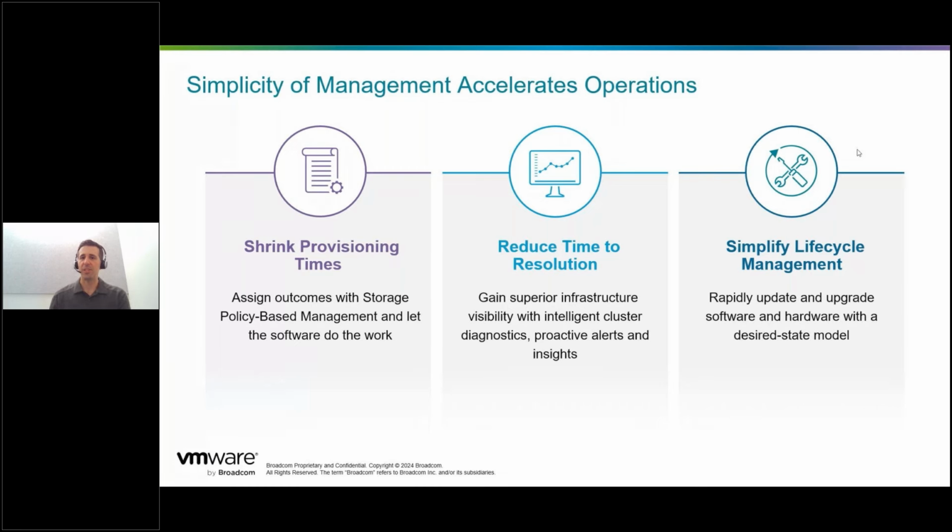We get it through Aria Operations, where you can do things like compliance audits of your vSAN environment and take action to make sure that you're compliant with a variety of regulations. It can pool all those health alerts so you can quickly take action before issues arise.